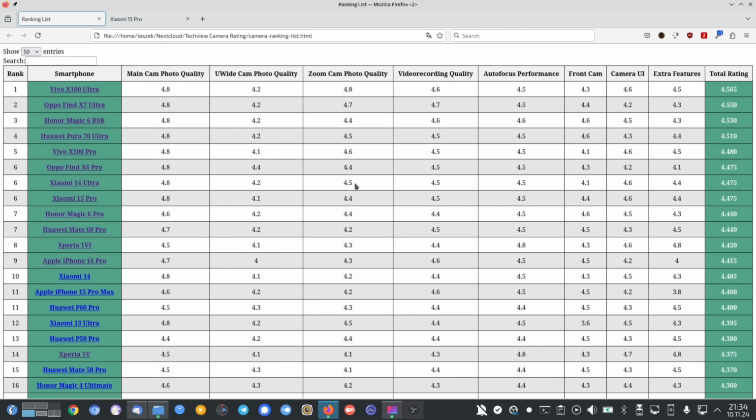Also, I think the 14 Ultra has a wider field of view and a better ultra wide angle for that matter. And I'm struggling still with the 1-inch type sensor on the 14 Ultra. If they improved it a lot, maybe I can give it 4.9 points, but then I think I have to raise it also for the other ones. But we have to see.